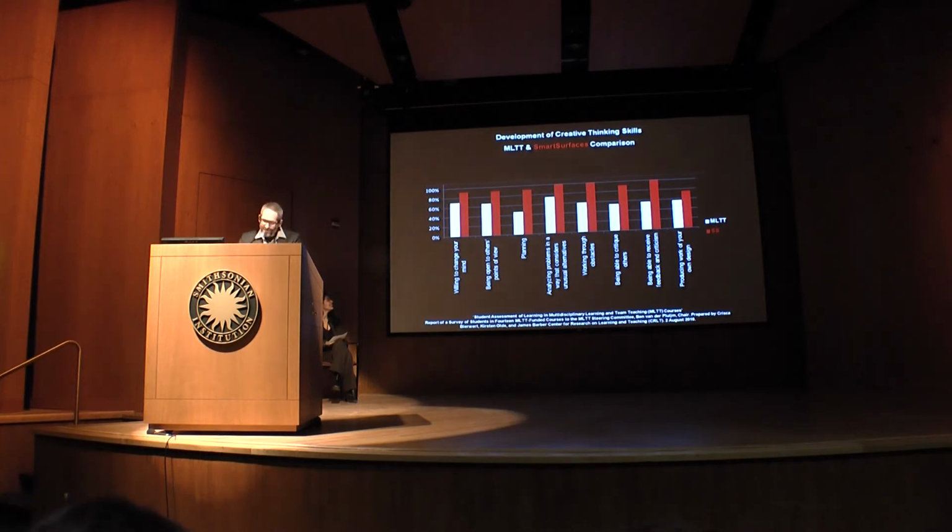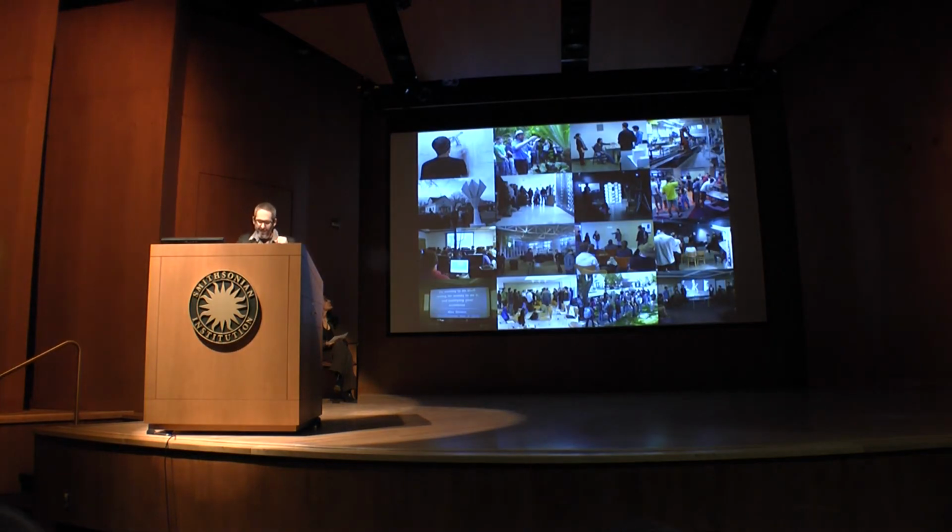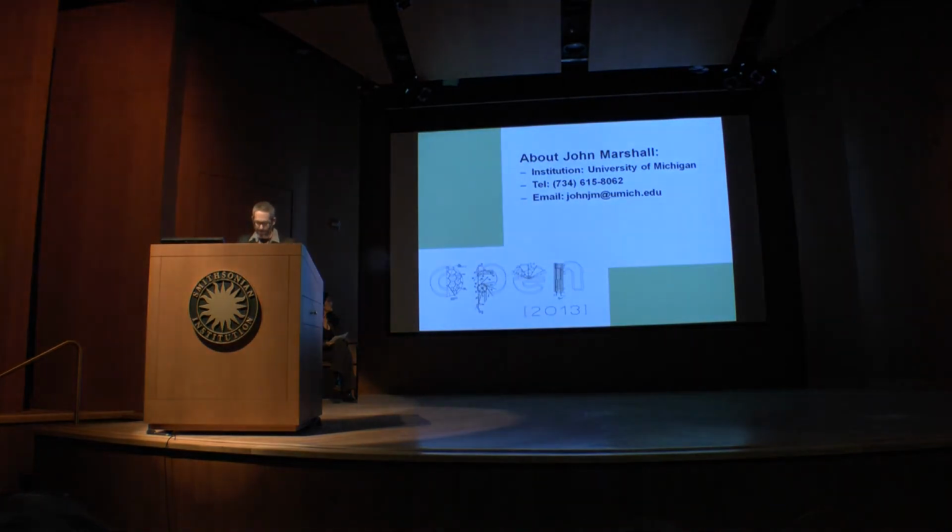Okay. So, the point here is that this is about spaces of invention. I haven't really been talking about a particular space. I've been talking about a network of spaces, not of invention, but for invention. And that's how I conceive of the university, as a network of spaces for invention. We don't have to pull down or blow up silos, we just have to drill some big holes in them. Thanks.